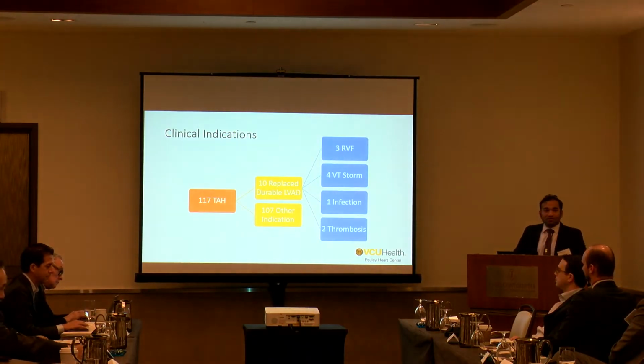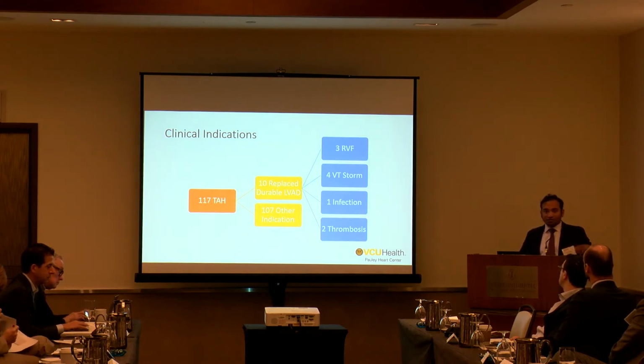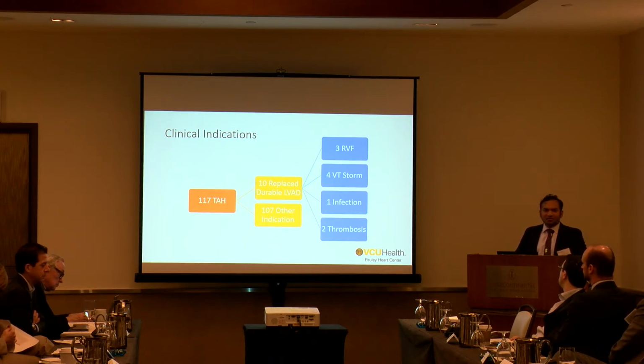4 were for patients with an LVAD that were in VT storm, and both the RV failure and VT storm were associated with shock. 1 was probably a unique case of someone with a highly resistant infection that ultimately developed a VAD infection. And 2 were cases of HeartMate 2 pump thrombosis. Full disclosure, this was early in the experience of identifying and diagnosing pump thrombosis, and these 2 cases today may be managed very differently or not exist.